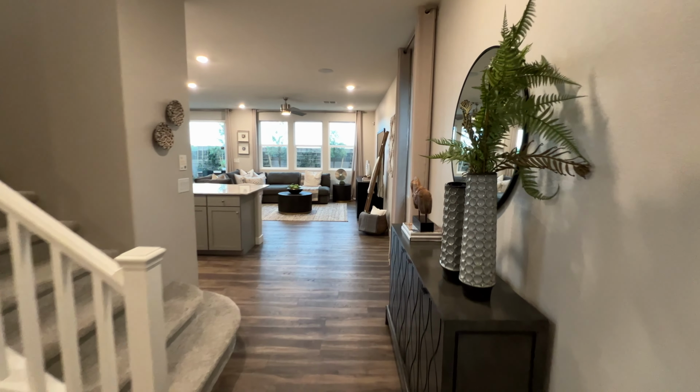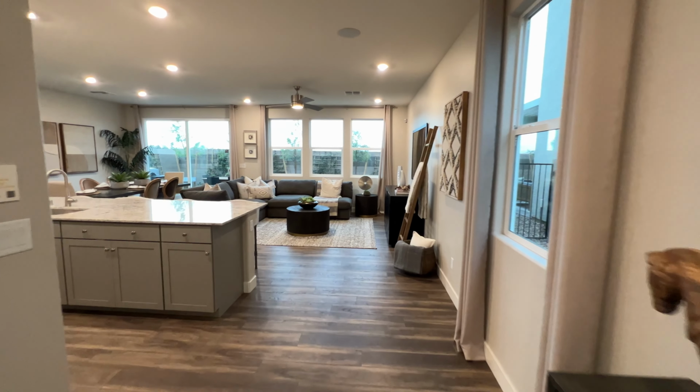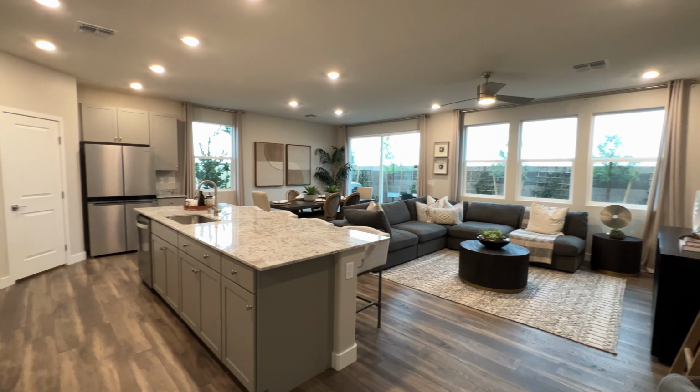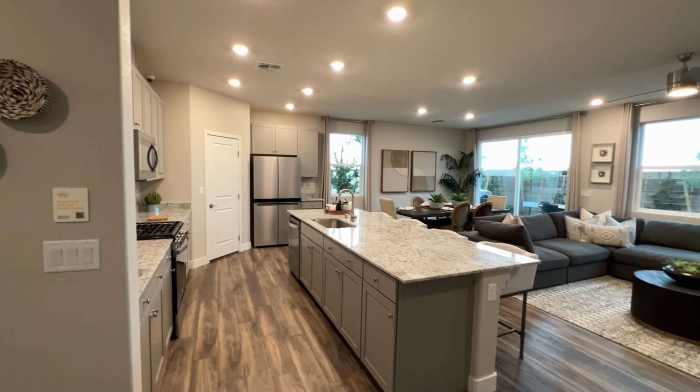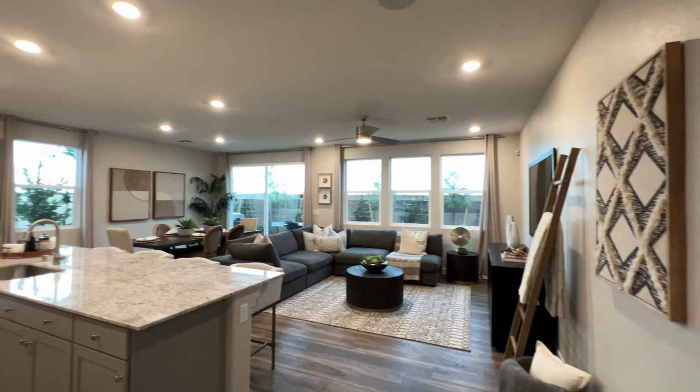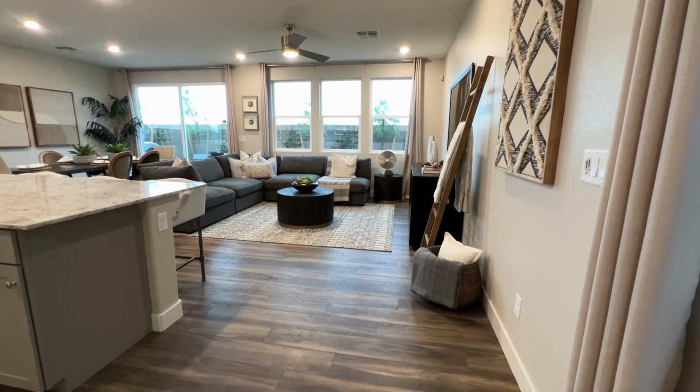Let's do this. Let's check the main living area. Look at this. Wow, that is a massive island there. And I like that they use a lot of lighting here, like the recessed lighting.